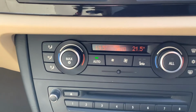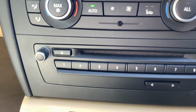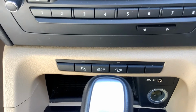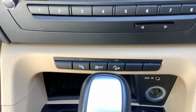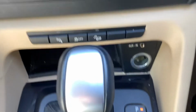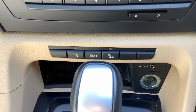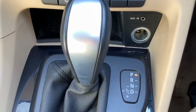Just below there you've got two zone climate control air conditioning, buttons on and off of the radio, your stations and CD player. What's that there? That's probably to knock the sensors off, knock off what's called the DSC or dynamic stability control. And I don't know if that's got something to do with the one on the right, something to do with cruise control down the hill, I'm not sure. But then you've got an aux in as well.